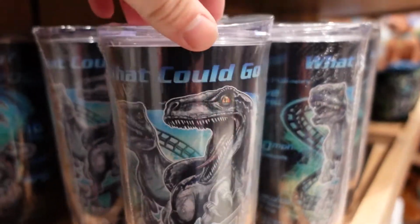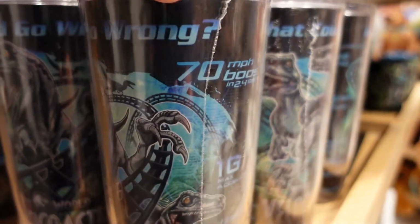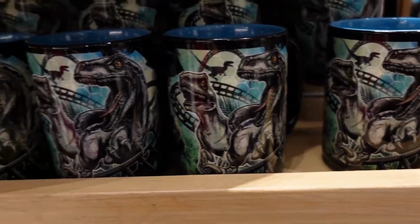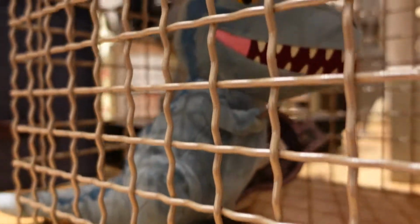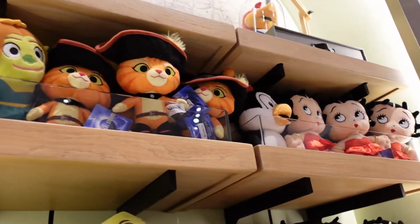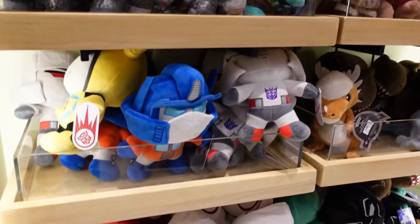Looks like this first section is entirely Jurassic Park, Jurassic World, and VelociCoaster. This brand new tumbler cup has all the facts of the VelociCoaster, which, fun fact, is officially going to open on June 10th. There's also t-shirts, mugs, and plenty of plushies. We got some How to Train Your Dragon, Transformers, Marvel, Dinos.